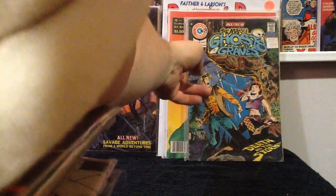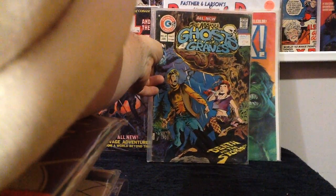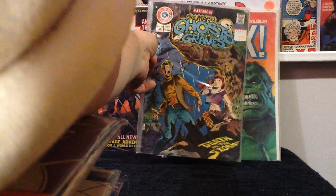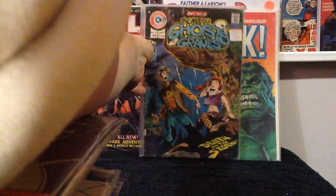And this book was only 50 cents. The Many Ghosts of Dr. Graves. I grabbed this. I thought it was an interesting cover, and I know a lot of guys in the community that are into horror books, so maybe somebody needs this one.